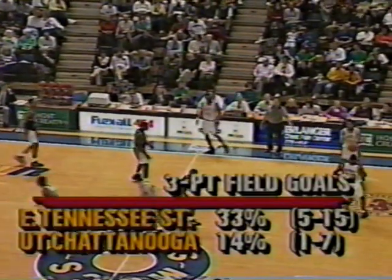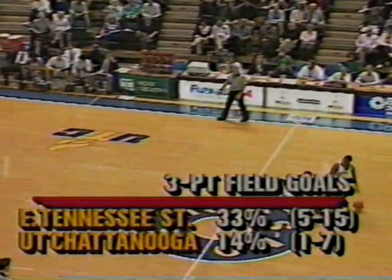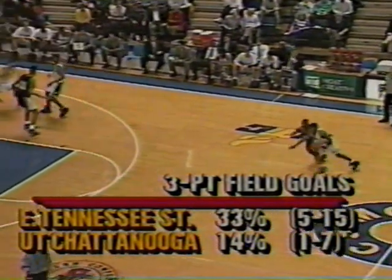One of the reasons why East Tennessee State has gotten out to this lead is because of three-point shooting. You're going to see right now, Talford bury one, and in the first half, the Buccaneers only had 2 three-pointers, and the last 2 trips down, they've had 2 threes. Greg Dennis has 23 points as he hit a big three right before Talford buried that one for East Tennessee State. 5 of 15 for the Bucs, 33%. The Mocs have hit only 1 of 7 three-point shots. That goes back to what we said about perimeter pressure tonight.